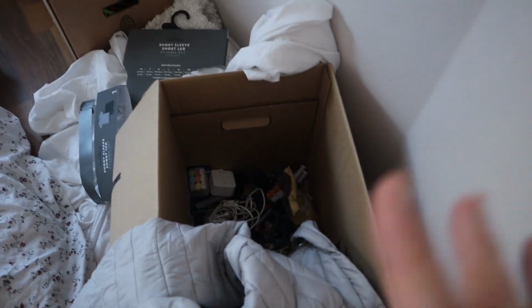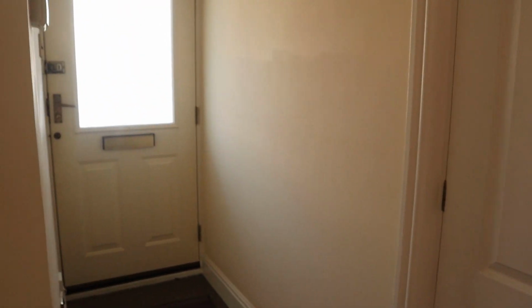But yeah, there's still a lot of things that need doing. And it's the same with the walls. There's a lot of imperfections. And over here, I feel like we need to repaint all of these as well. Let me just turn on the light so you can see the difference in the color. We've tried to paint it up until here, but yeah, we ran out of time.